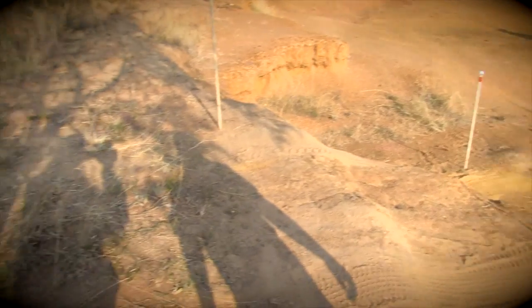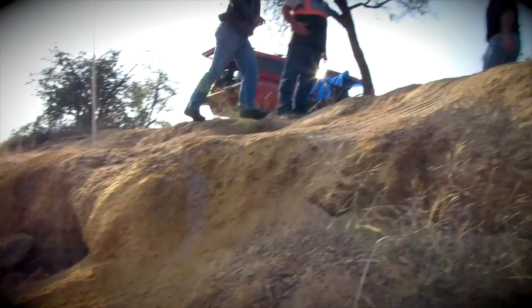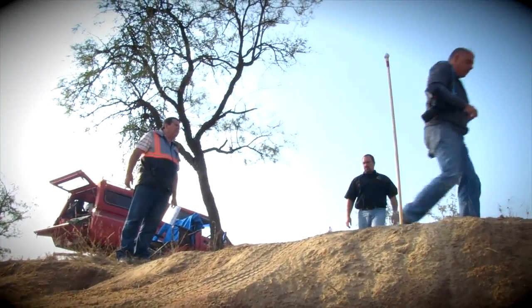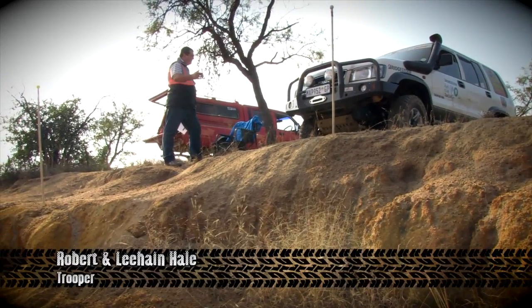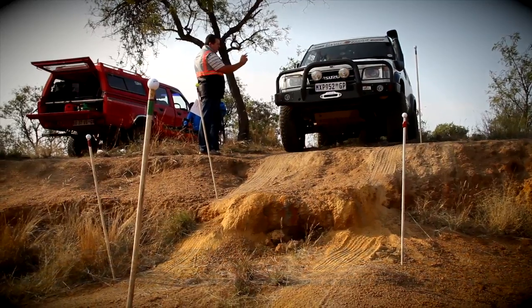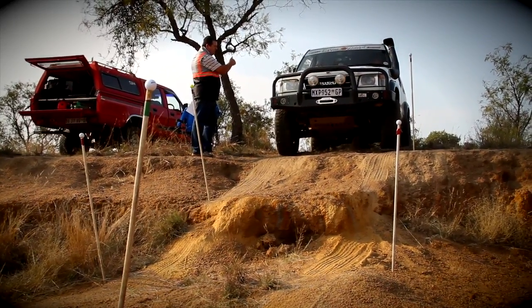Welcome to Obstacle 1. A very easy-looking descent between those omnipresent white poles. But as always, there's a bit of a catch. This is Robert and Leanne Hale, seasoned Bridgestone 4x4 campaigners, and they're in a big and lumpy Isuzu Trooper. This should be a dawdle for this experienced crew.